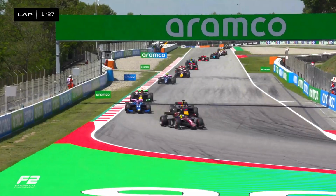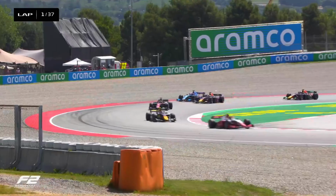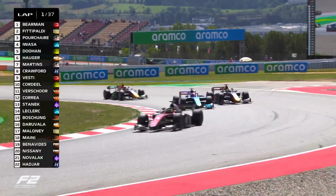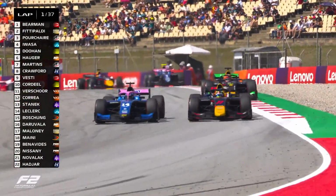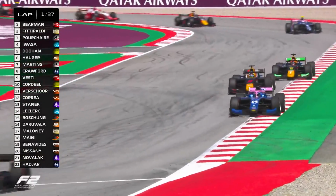Doohan lost a couple of positions at the start. He is down to 5th place. He's looking for grip around the outside. Be a brave driver if he found it there. Outside line to inside line with a track that has been washed away by the incessant rain, and they're still side by side. Iwasa fighting back. Doohan on the inside. Doohan up to P4 and just keeping it on the road.